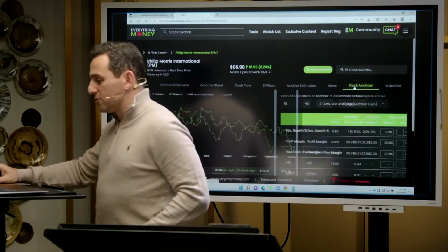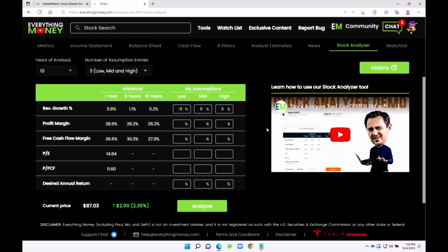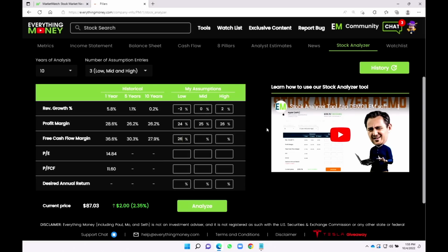But anyways, Stock Analyzer tool. Now, okay, I'm actually going to go really conservative here. I'm going to go -2, 0, and 2%. Profit margin has been very consistent. I'm going to do 24, 25, and 26, because remember, profit margins should go down as they struggle a little bit more. So I want to make sure I account for that a little bit here. Free cash flow margin, I'm going to do 26, 28, and 30. PE, guys, I'm going super low here. I'm going 9. I was going to go 8. 8, 10, and 12.